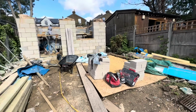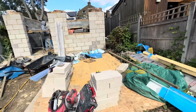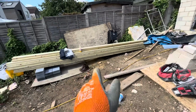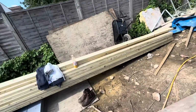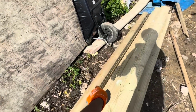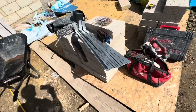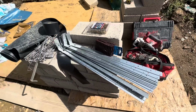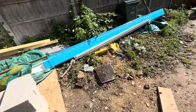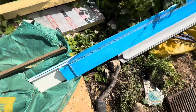So we managed to get quite a few materials delivered today. This is materials for the roof. What do we have? We have our fascia boards that came today. We have all our rafters. We also have the wall plates, which are 2x4s, which we'll be using for our wall plates. I'll show you that a bit later. We picked up some restraint straps to secure the rafters down to the timber. And here is our vented soffit and our fascia boards as well.